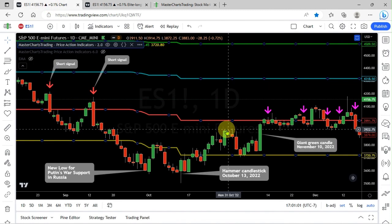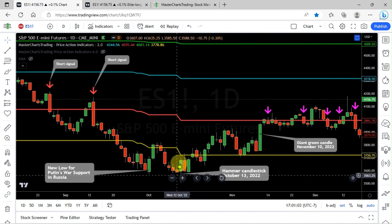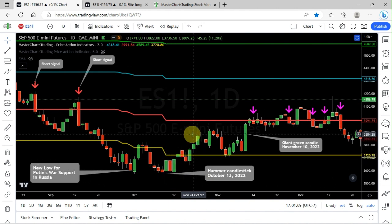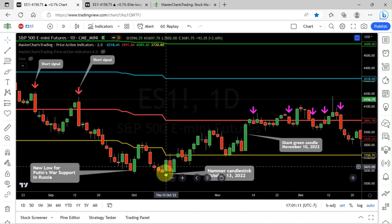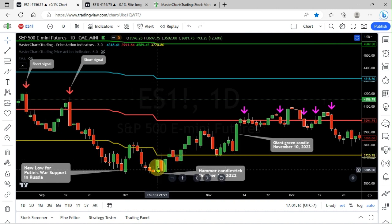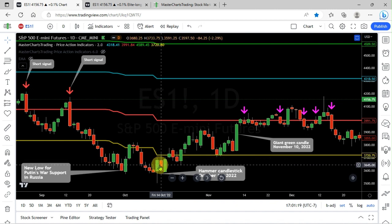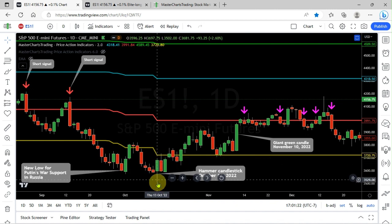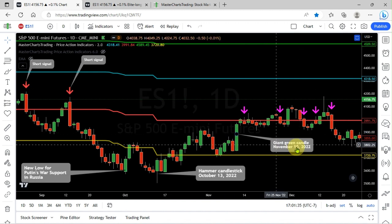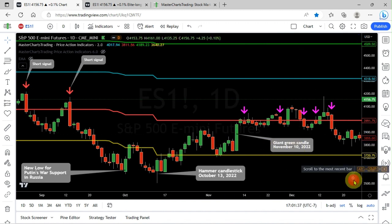Notice this, October 13, 2022 of last year, I was already beginning to question this bear market. This was a clear hammer-like candlestick. Hammer just means that this particular candlestick on the 13th of October looks like a hammer. It has a long handle at the bottom and a green body. Then we had this giant green candlestick on November 10th, and I was almost sure we did not have a bear market anymore. So as far back as November of last year, I was already questioning this downtrend in stocks.